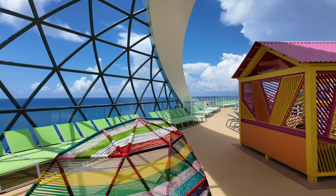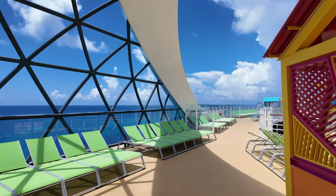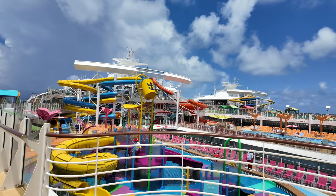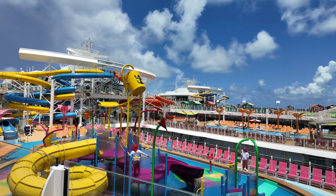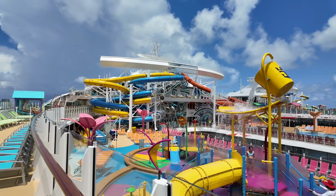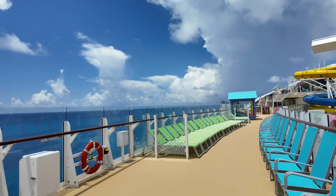Then as we pass through this mid-deck area of the pool deck, we come to really the kids section. Now, the other thing that's wild is that this is just one side. So the kids section and the water park. Of course, you got the big bucket splash there. Got all these water slides. It's just amazing, really.